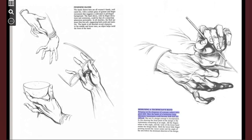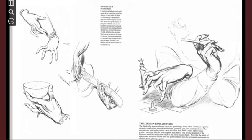Designing a technician's hand. Bringing out the eloquence of a prosaic subject takes great skill. Here the hands of a technician using laboratory instruments could become both dull and difficult. But not if a design concept is incorporated. In this drawing, the focal point of the design is the instruments connecting at an angle. All the fingers relate to this angle, and the veins of the lower hand restate the design theme. Both the lower little finger pointing toward the vector center and the angle of the arm follow the dominant direction of the design.